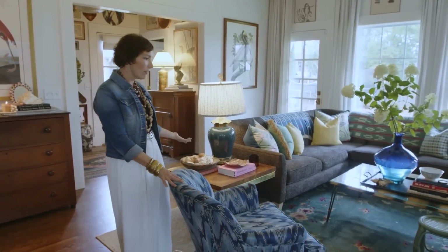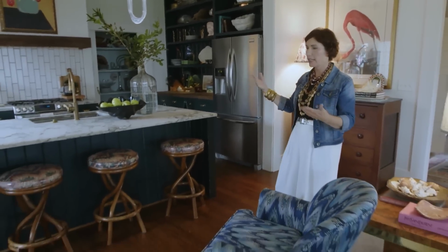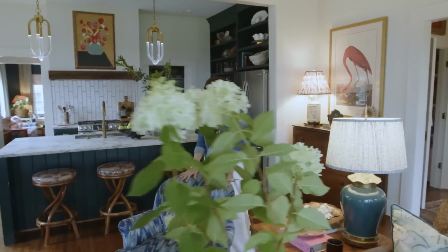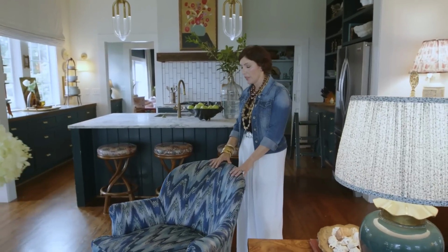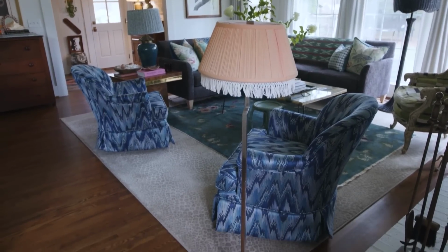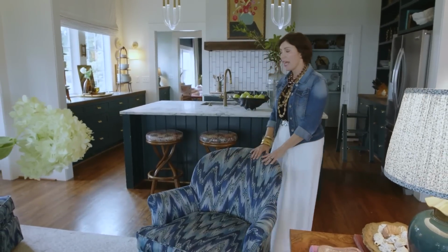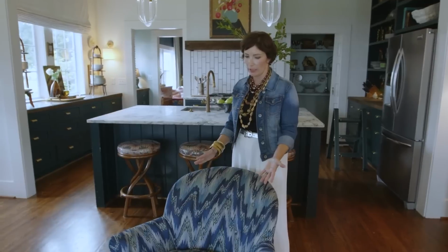And so I love that people can be sitting here, swivel around, and have a conversation with the people in the kitchen, or if I'm cooking, my husband can be talking to me. We had them covered in this really fabulous flame stitch that I love so much. And again, the blues, the greens, all of it. These have been recovered multiple times. This might be their third round of fabric with us. And that's what is so great about vintage pieces. They have good bones and they work, and these really do. It's so worth it to recover and to reuse.